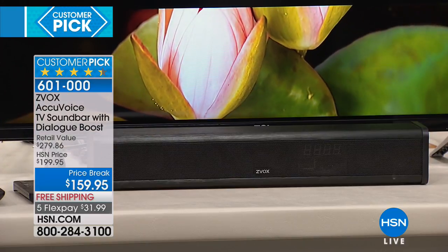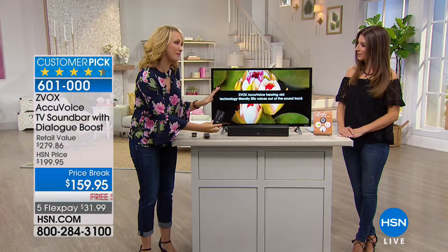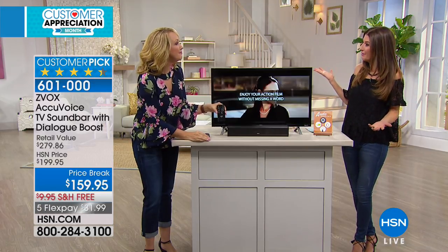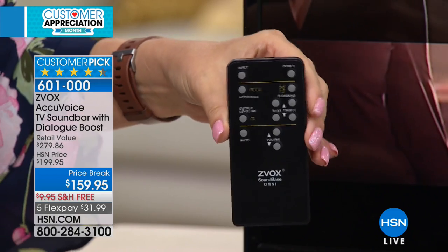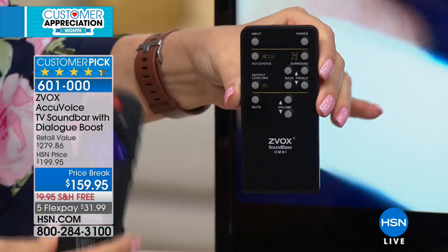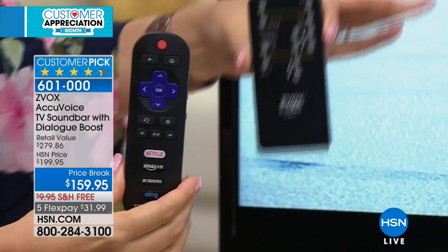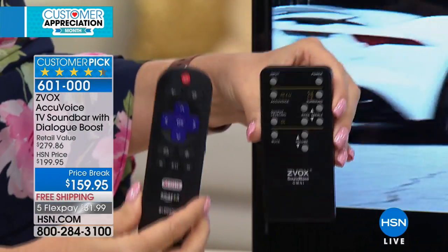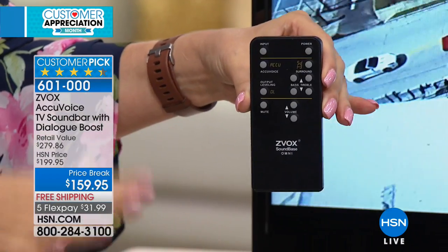This also helped with the commercials. Yes, okay, let me show you the remote. Because I don't know what that is. Like all of a sudden the commercials come on and it's like a whole different volume level. They blast you out, right? It drives you crazy. So here's the remote control that is included. By the way, you can use this remote control to train your main remote and then put this in a drawer. So you don't have to use a separate remote for your Zvox. It will work with your main remote control, which is really helpful.